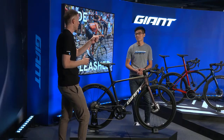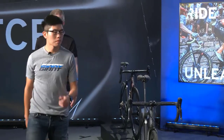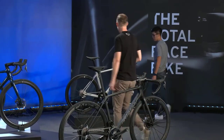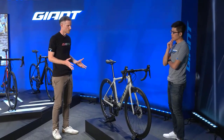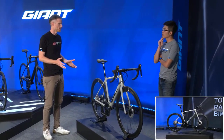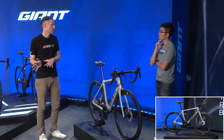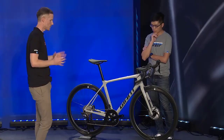Elegant. So let's check out one more TCR Advanced over here. Check out one more colorway and some more details. I think one of the cool things about this new range is that all the designers really paid attention to every single level of TCR. We're not just giving all attention to the Advanced SL, but everything below as well. So this is a great example.